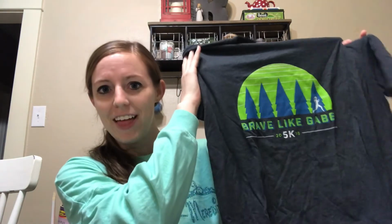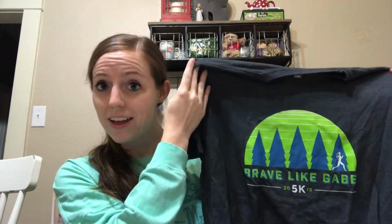Bonus question, what is your favorite race t-shirt? Okay, so some honorable mentions first. I love the Brave Like Gabe 5K. The material's really soft and I love the design and the charcoal gray. Gabe was who inspired the Silo District Half Marathon, and she hosted a virtual 5K of her own, and Magnolia kind of helped her with her logo, and I love it.